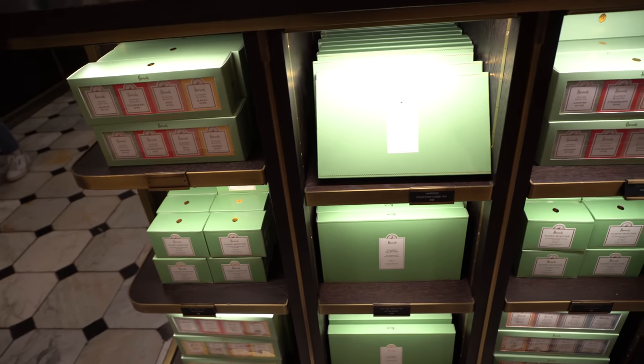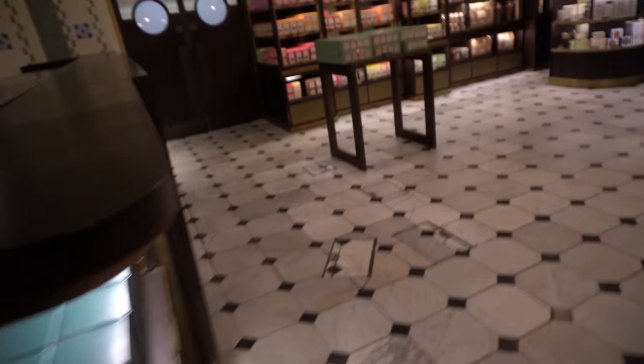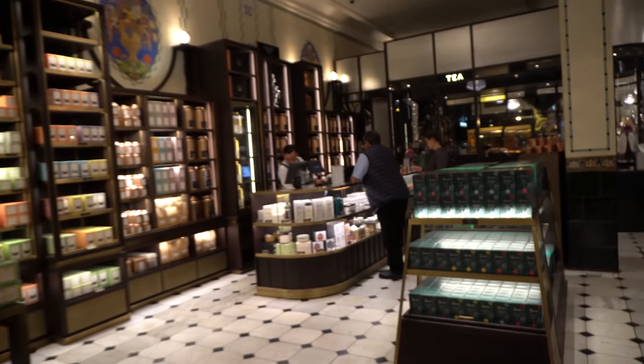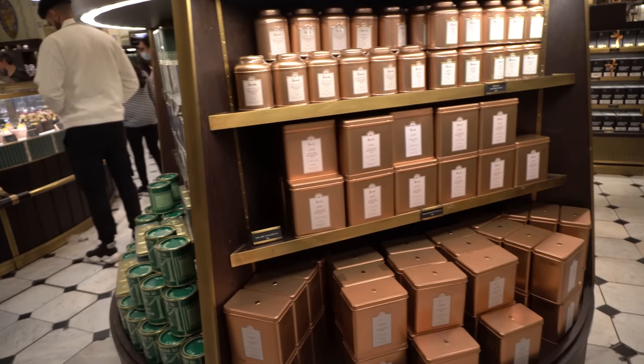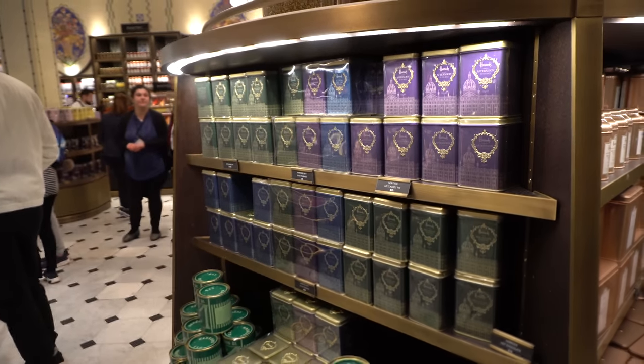Lots of tea selections. I feel like they have expanded the kind of combos that you can buy in these little packaging selection boxes, I would call them. But you've got a huge tea section here. This is always rammed during Christmas, just weaving through the traffic with my little trolley. All of these different tins, there's loads of different types, obviously depending on what type of tea or coffee that you are buying, but yeah, amazing.